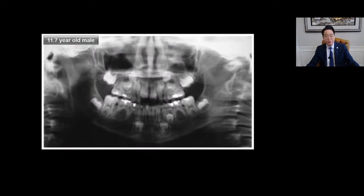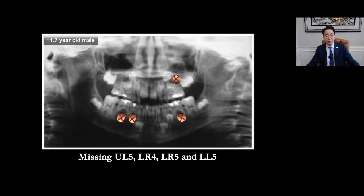This is the panel of the patient when the patient was 11.7 years old. The patient was missing 4 premolars. Upper right 4 was transplanted to the missing area. We used a premolar from heaven.